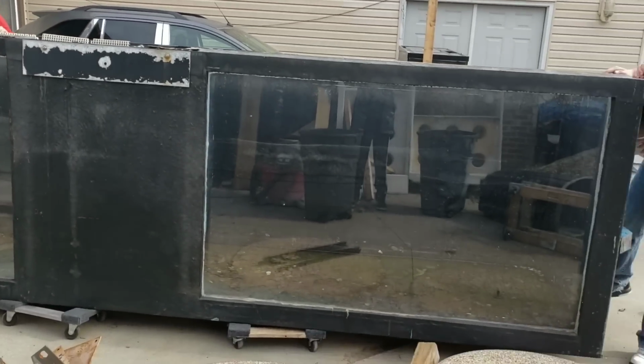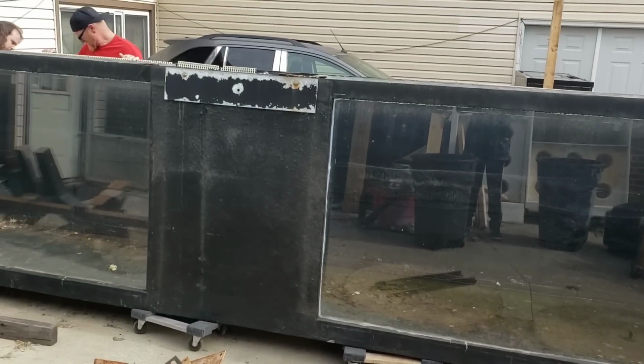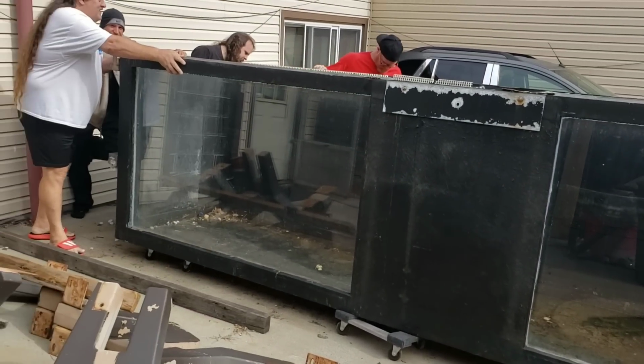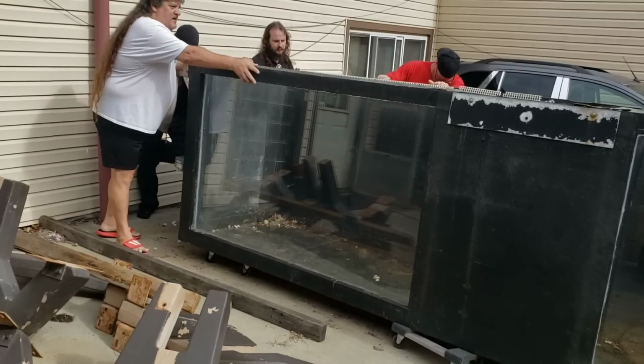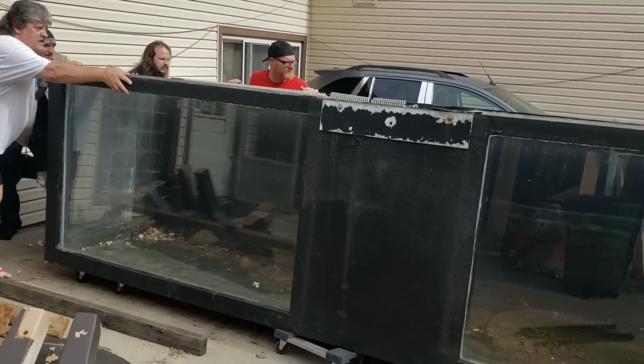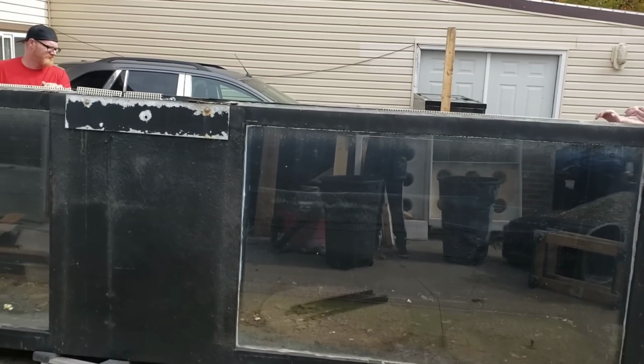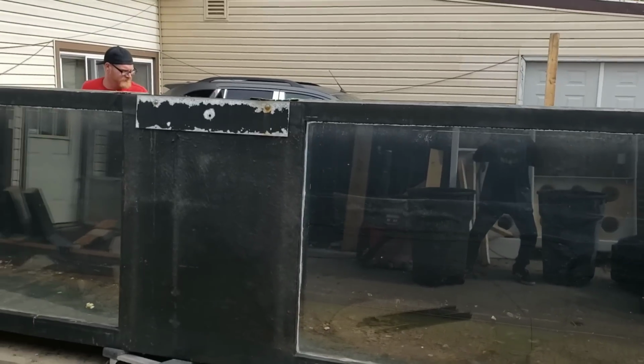Just need a bigger inch. Well, you might want to get that little plastic thing. All right, try and go straight out. You guys are pulling up the driveway too much. One. One, two, three.